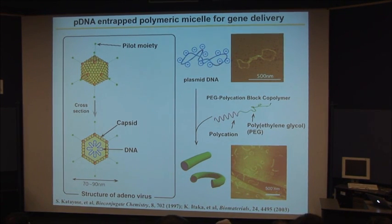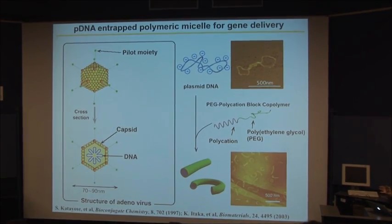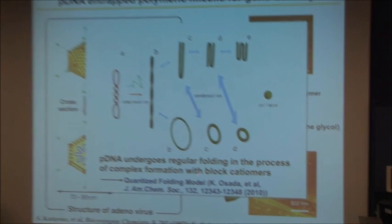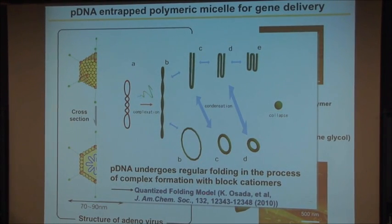Because plasmid DNA is double-stranded DNA with coiled structures, it is a very, very rigid molecule. So usually, folding and packaging this rigid molecule into a rod is not easy. So we explored the mechanism and found out that this process is a very regular folding, in a quantized folding model.